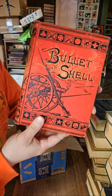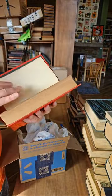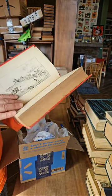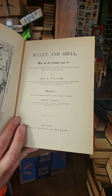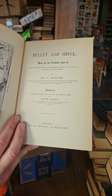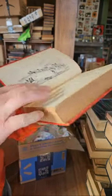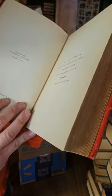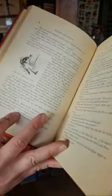Got a nice Civil War book, Bullet and Shell. Pretty nice condition. This one's not too rare, but a lot of copies are pretty beat up. Bullet and Shell, War as the Soldier Saw It, Camp, March, and Picket, Battlefield and Bivouac, Prison and Hospital by George F. Williams, illustrated. No date, copyright 1882.